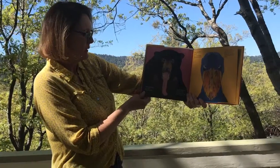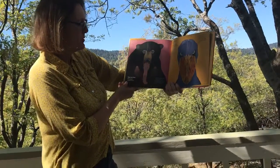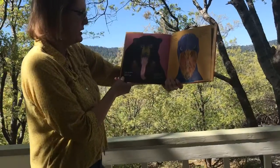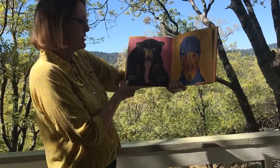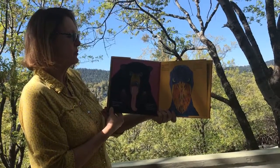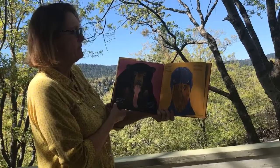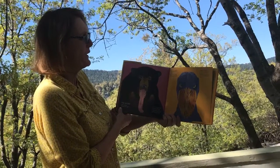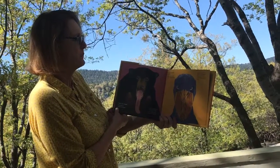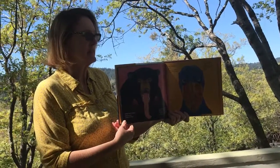Dear sun bear, why is your tongue so long? I have to eat ants and termites. With my long tongue, I can reach into their nests and slurp them up. Dear shoebill stork, why do you need such a burly beak? I eat fish, big fish, and they wiggle and they squirm, and my strong beak gives me a good grip on their slippery bodies.